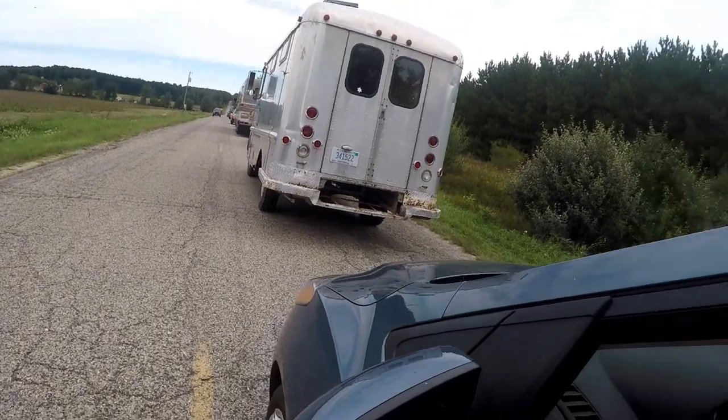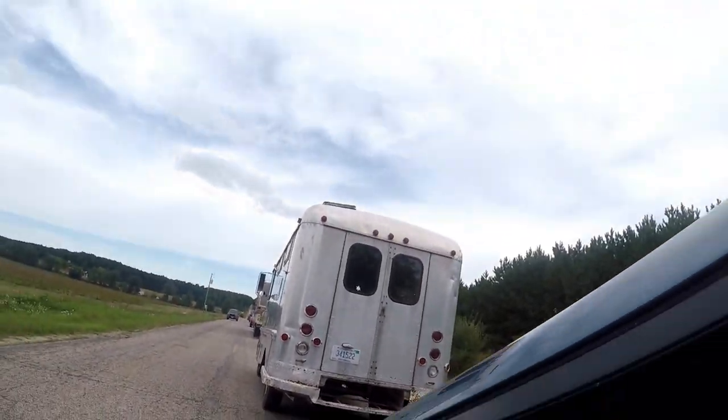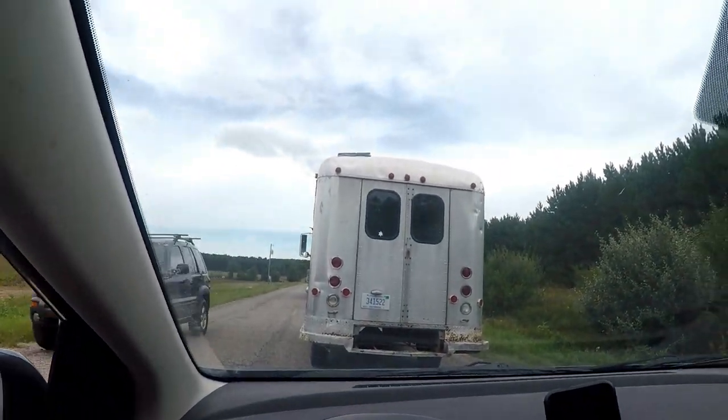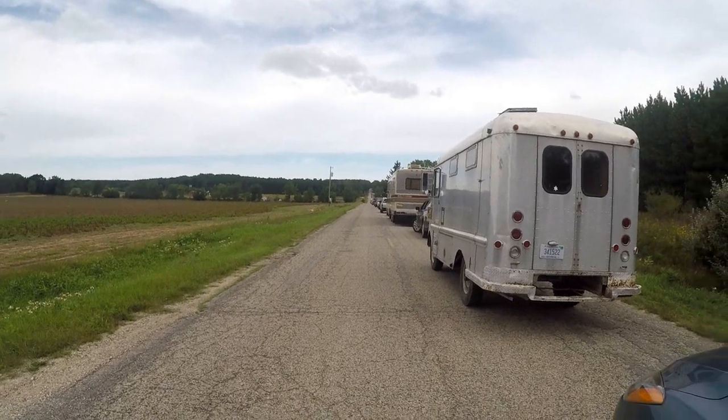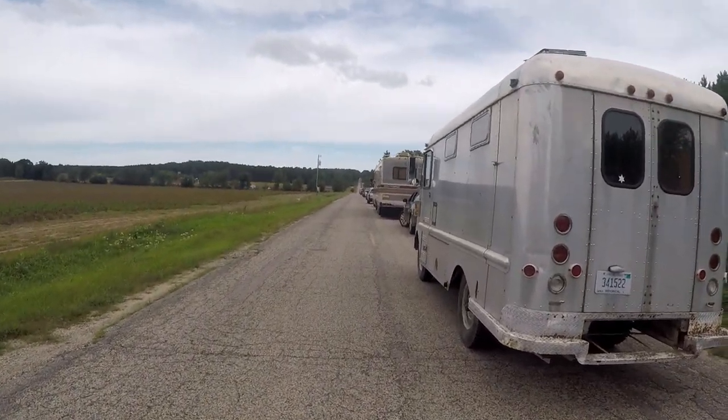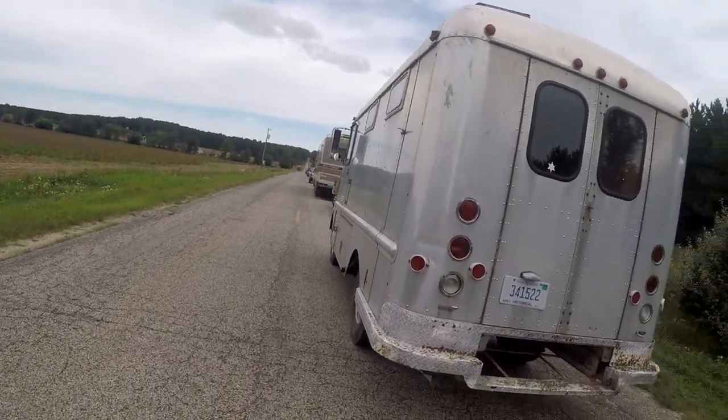Here we are in line for Wheatland. Let's check out how long the line is. Oh, there's a car coming first. And I want to go take a peek inside of the thing in front of us. That is how long the line is. And we have to turn around a corner too.